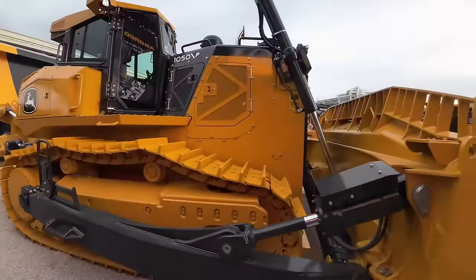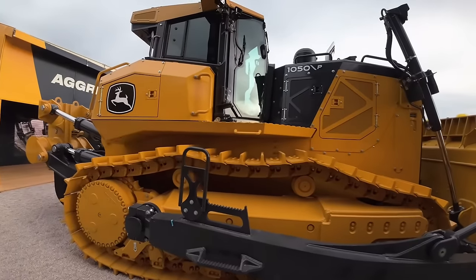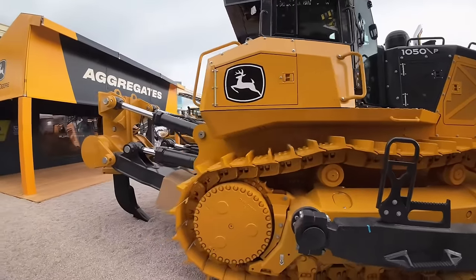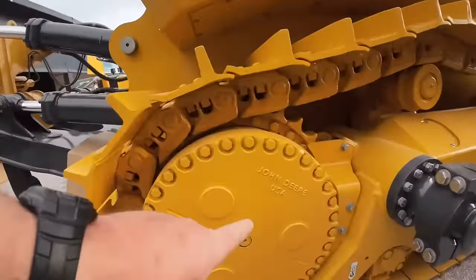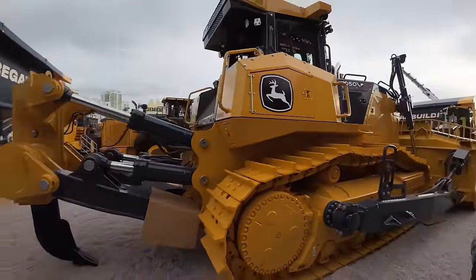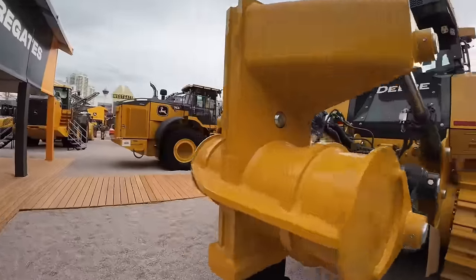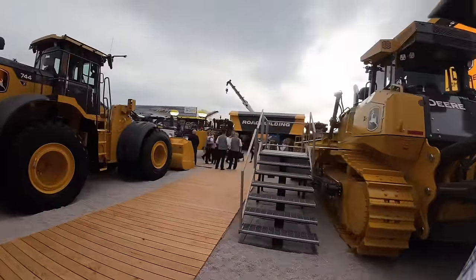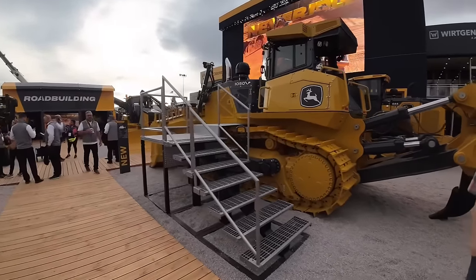A big 1050. We had one of those, didn't we? Yeah, the big old dozer. That's pretty cool. We got John Deere USA on there. Definitely trying to say that these are not Wirtgen machines anymore. These are all John Deere. So we had one of these, a K model, about 2 years ago now. Big old machine.